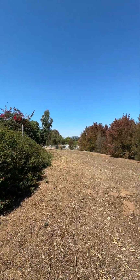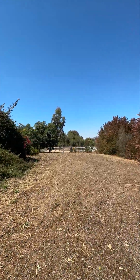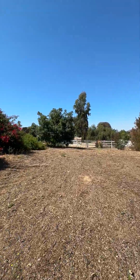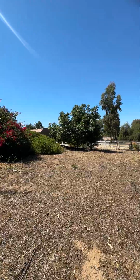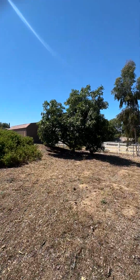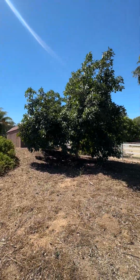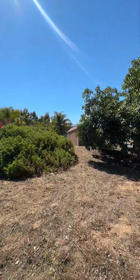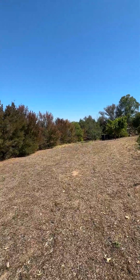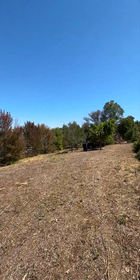And you have all of this space back here as well. And there's your avocado tree. And that little storage area that I was mentioning for the gardeners. Now, I could be wrong. It could be available, but it did have some gardening tools in it the last time. So, at any rate, lots of good storage inside. Just a great property. All right, well, that concludes my tour of this beautiful home here in Fallbrook.